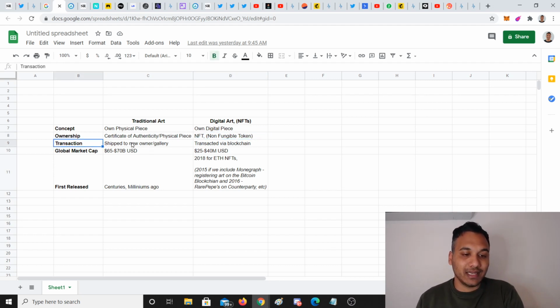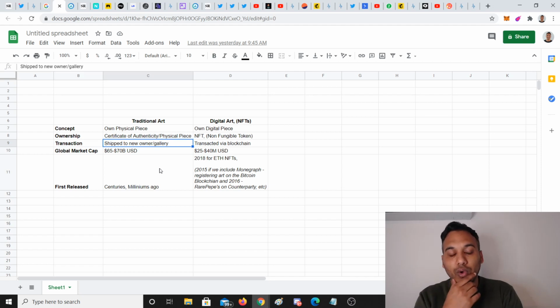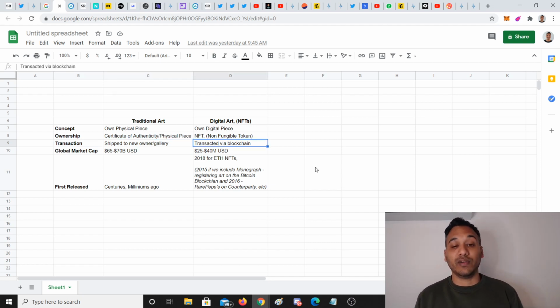It's recognized that you own the original piece if that token has come from the artist. In traditional art, the transaction happens by shipping it to its new owner or gallery. In the digital world, the transaction happens via blockchain. It's very quick, immediate. Pretty much within 30 seconds or a minute, the collector gets the piece or the NFT token, and the seller, the artist or the previous collector, gets the money. And that's the beauty of blockchain, that it's so accessible, really quick. Transactions are happening globally, and I think that's what's accelerating the market, because it's so easily accessible.